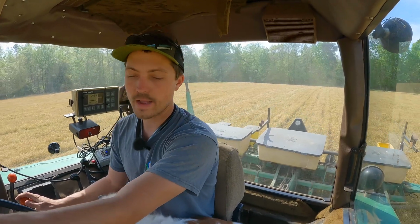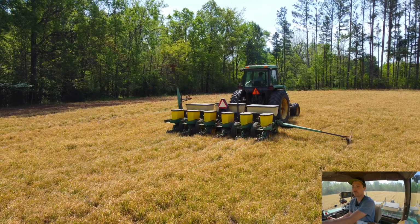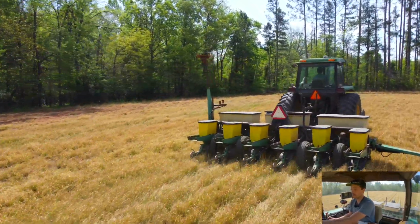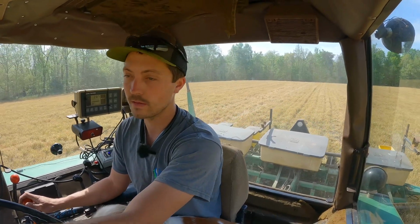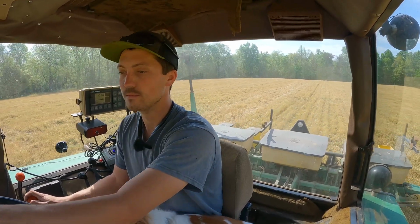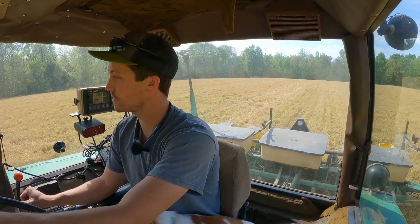This grass we're planting into is a lot thicker than I had it last year. A couple of the farms, it was an actual cover crop of wheat, cereal rye that I grew. But on this farm, this is just some wild grass that come up. So I'm hoping this planter's going to get it deep enough, and hopefully it'll come up through it. If not, I guess we'll be replanting. But you got to have faith in the old Deere. Needs a little more weight on the back there.